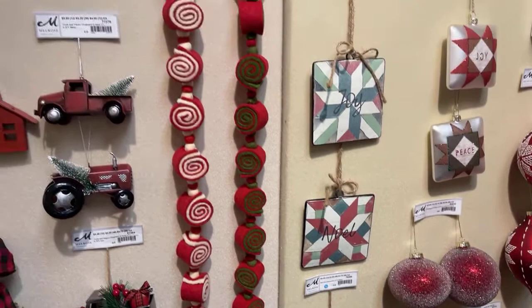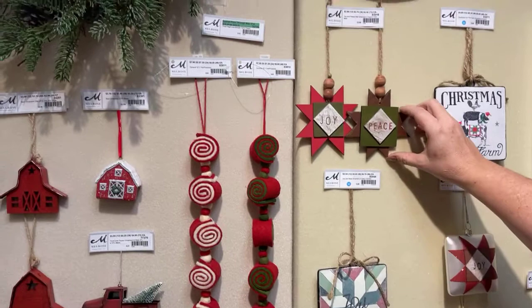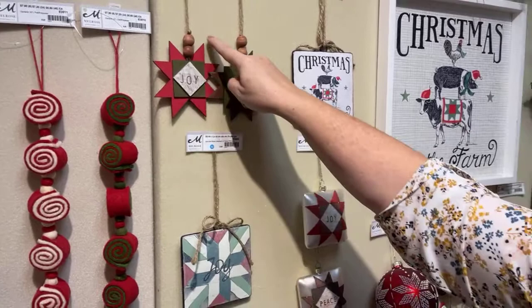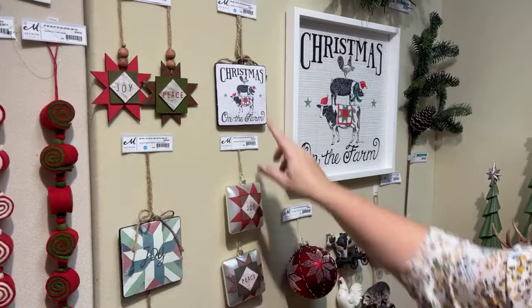These are a sawtooth pattern. This is one of the most simple sawtooth star blocks that you can make. And so when you're a new quilter, this is kind of the beginning. This is kind of how you learn how to do that. And this is the sawtooth part right there. And then you do it on each side. So peace and joy on those. You see that again on the cow and on the wall art.